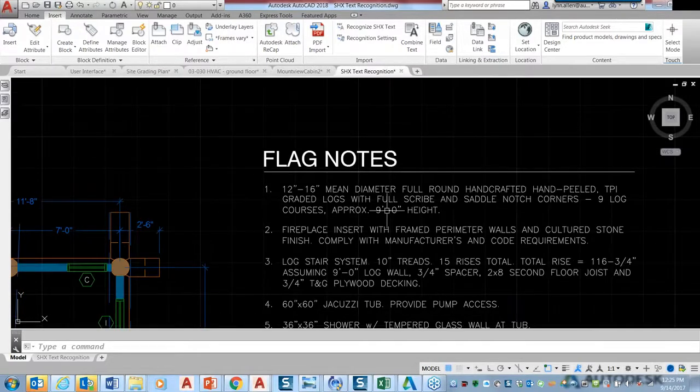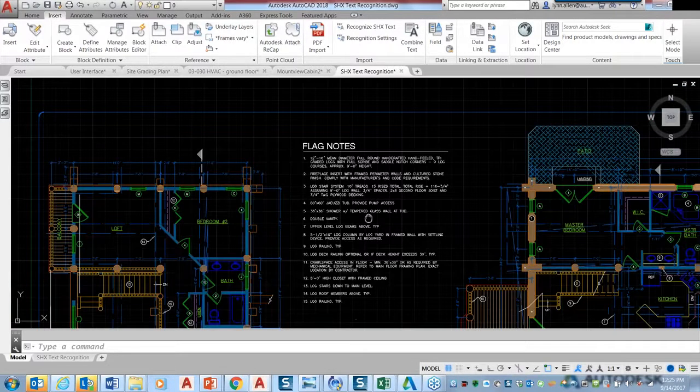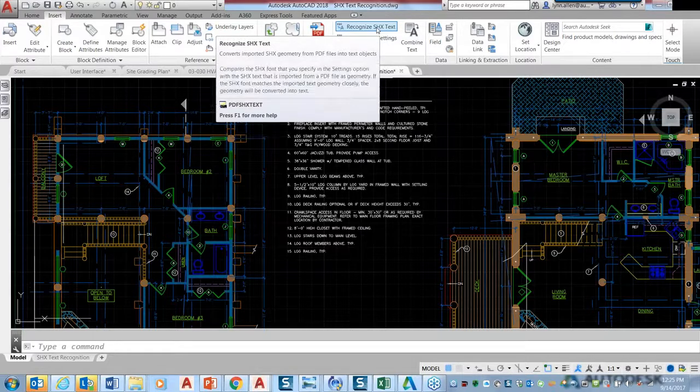Oh, I'd be cranky. I already told you I'm lazy. I would be cranky. So Lazy Lynn doesn't want to do that. So let me show you what you do. It's easy. There's a couple of steps. I'm going to make it sound way harder than it is. It's not hard. So right next to PDF import are these new tools that were put in. Recognize SHX text. That's what you're going to use.